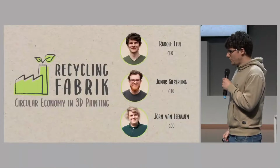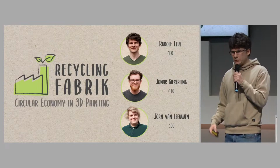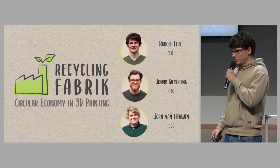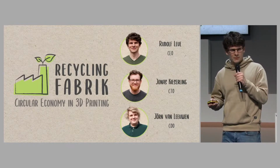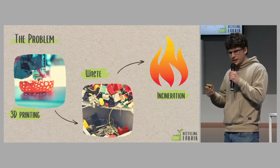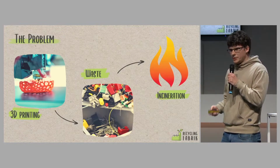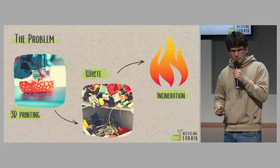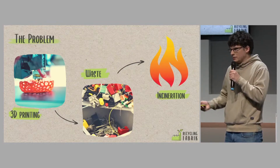3D printing and plastic waste. Together with Jörn and Jonas, I founded the Recycling Fabrik to create a circular economy in 3D printing processes. Because plastic waste is one of the largest problems in our world, even in 3D printing. We identified the problem that even in 3D printing, old prototypes, misprints, and so on are mixed up with common waste and getting burned anywhere.